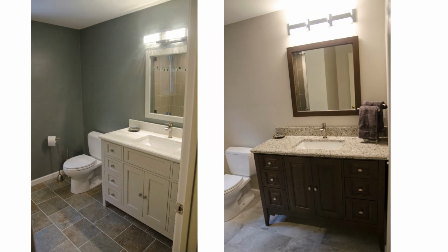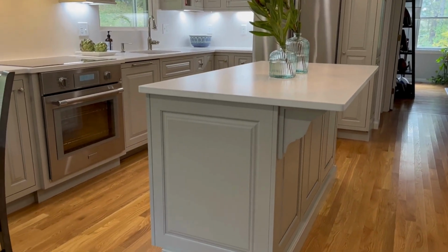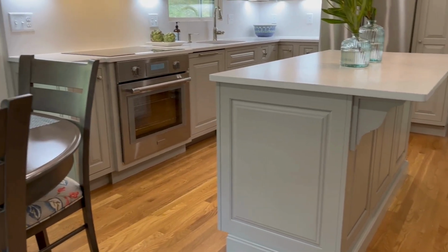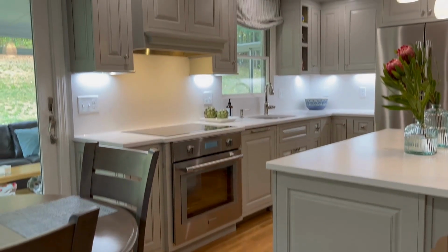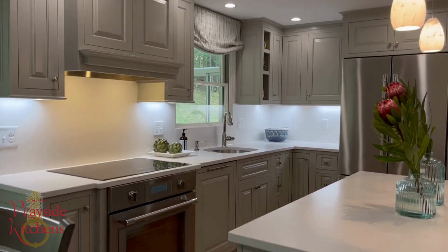The homeowners reached out to Wayside Kitchens after being impressed by our previous work on their bathrooms a few years back. They wanted the same high-quality products and expertise applied to their new kitchen remodel.